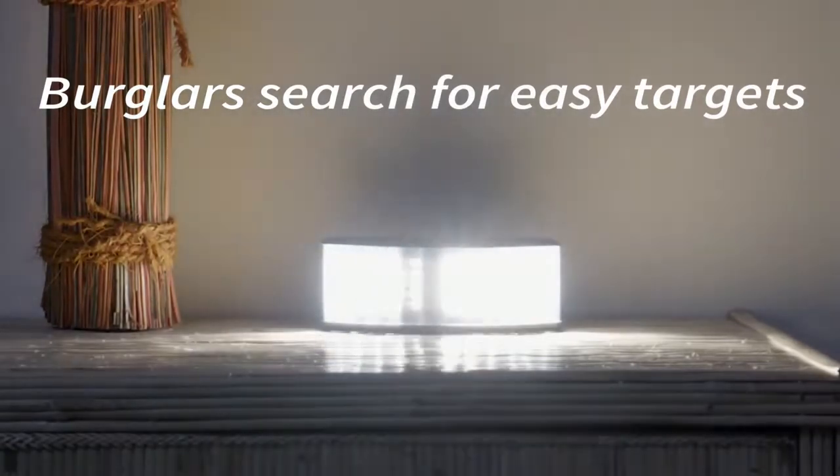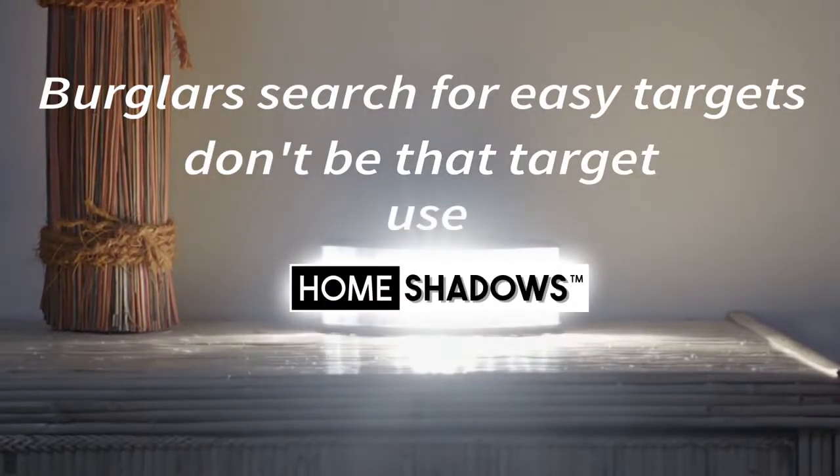Burglars search for easy targets. Don't be that target. Use HomeShadows.